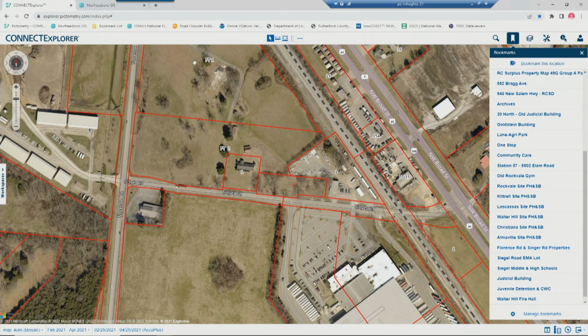So it's this parcel. If you could see my hand cursor right there, this parcel here, this one that the brick house is on, and then this tract right here. This used to have a trailer on it several years ago, but it's gone. There was a house here. This was auctioned off and removed a few years back.